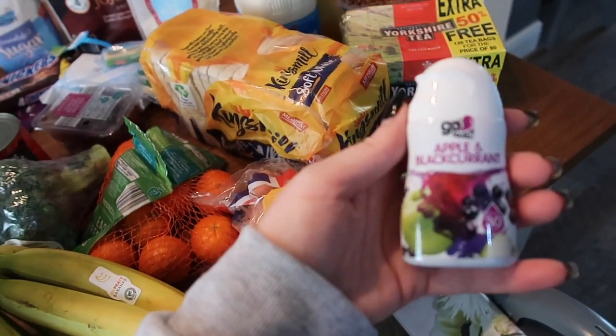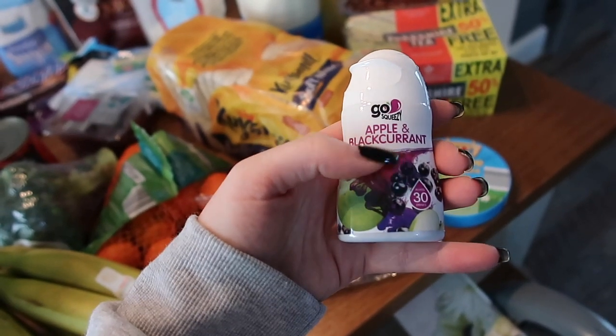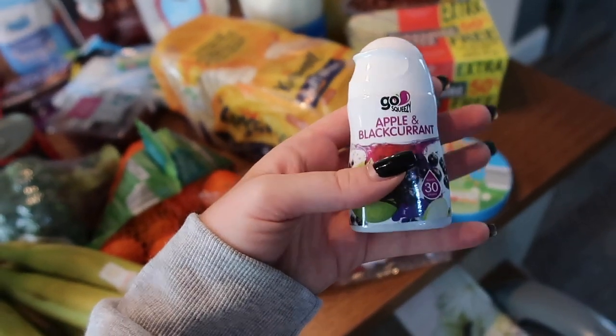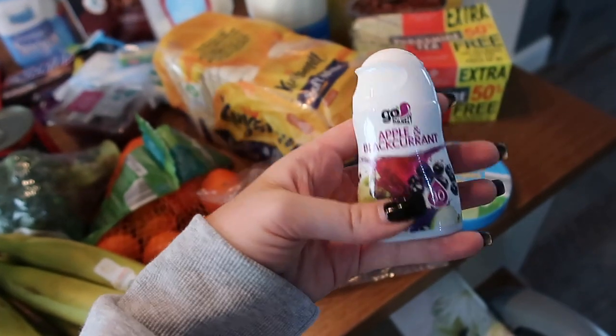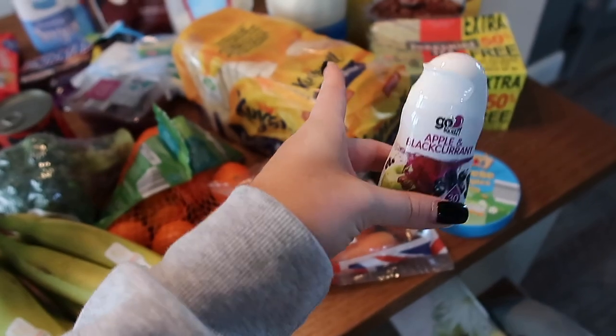This I got for work. These are really great to have in your bag. I always have one in my bag at work just because I'm a bit funny about drinking water. I know it's really bad. I just don't enjoy water. So if I could squeeze a bit of this into it, it's just much more enjoyable for me.